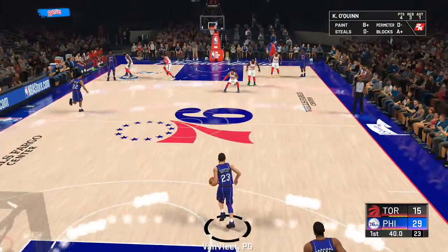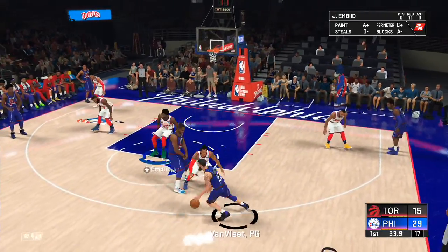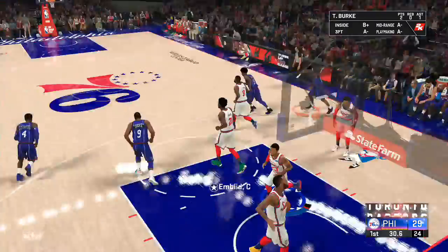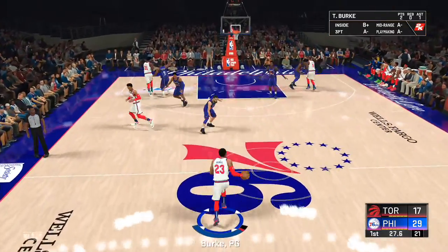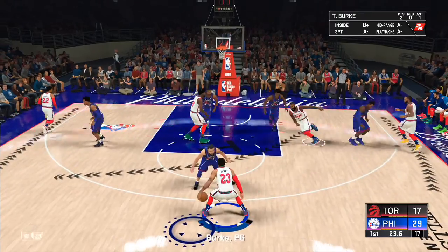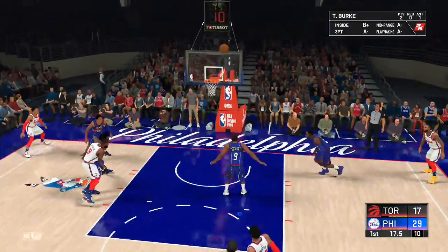And so Van Vliet will bring it up for the Raptors. Here's the floater, and he sinks the layup. Van Vliet's got his second basket of the game. And the lack of effort to fight over the screen there makes that an easy shot. You know, we see this all the time, Greg. You're basically, as a defender, hoping the man misses rather than putting in the work to get over screens.